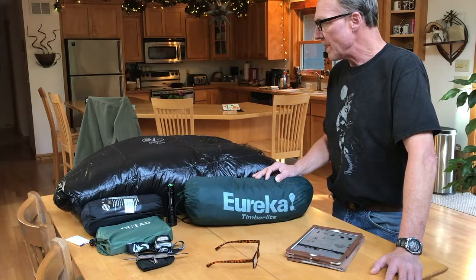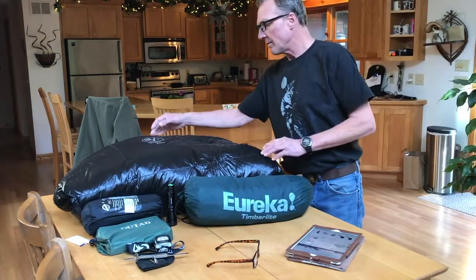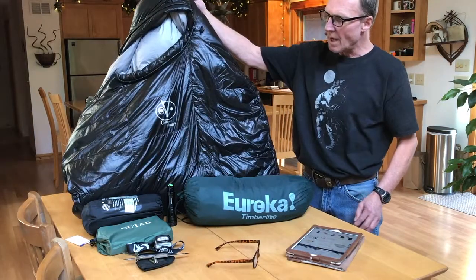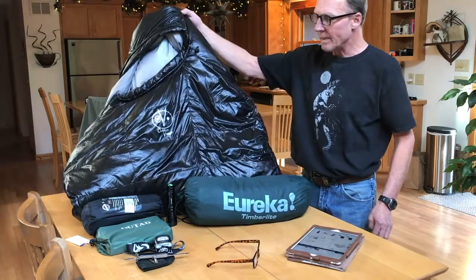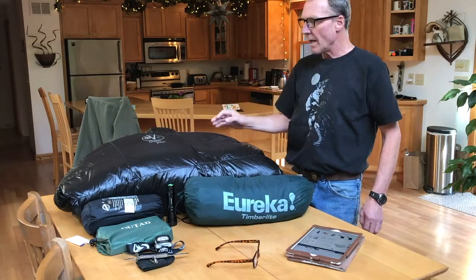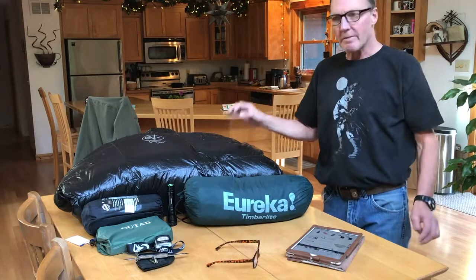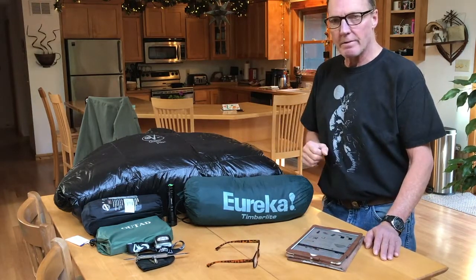Beyond the tent, probably the next most important piece is the sleeping bag, and this is the first kind of nice sleeping bag I've ever bought, and I did buy this last winter when I was dreaming about motorcycling in the middle of the awful winter. And what this is, is an Outdoor Vitals Summit. It's a 30 degree Fahrenheit bag, meaning it's good down to 30 degrees.